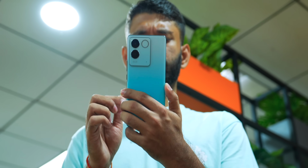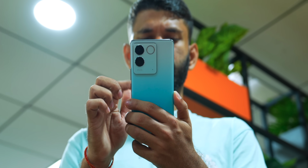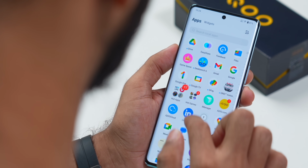And if you aren't bothered that much about bloatware and ads, iQOO Z7 Pro at 23,999 is a good option. Just make sure you know there is bloatware and ads.